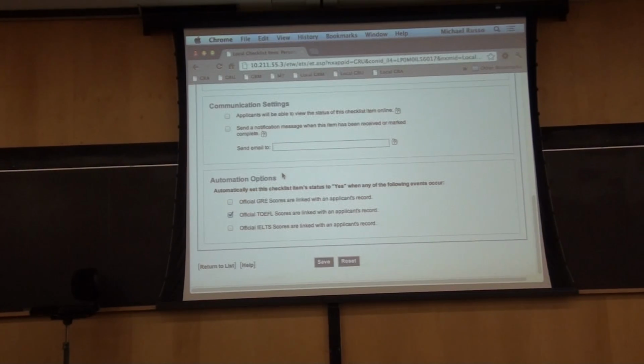Can more than one email address be put in there? Not right now, but I have a list of enhancements that I need to do, and that is one of them.